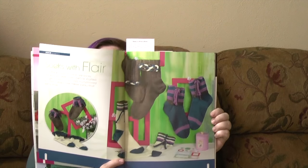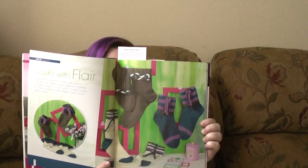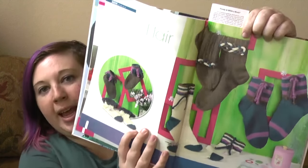They have different sections. So this one's socks with flair. Some of them are a little ridiculous and not socks that you'd knit every day, but some of them have some fun stuff. Like, I like these braided cables up here. I think I'd want to try that just so I could try it. You know, you could make slippers and stuff like that.